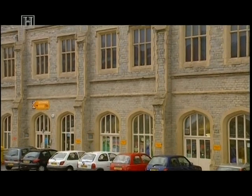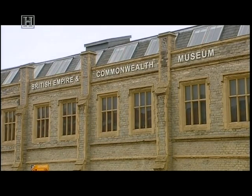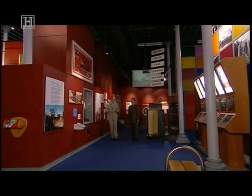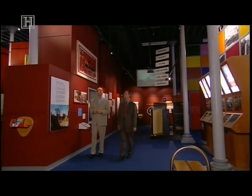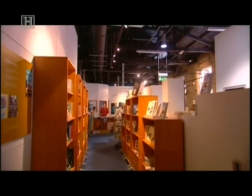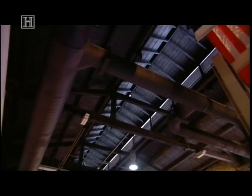Brunel's station has been lovingly restored, and the space is devoted to commemorating the British Empire and Commonwealth. Well, Gareth, you've done a great job of turning this into a wonderful museum, but it's very difficult for me to imagine what this would have been like in Brunel's day. Well, we're standing in the engine shed, and we're walking between the pillars which show the width of the broad gauge. It's an astonishing building because this is the shed where the engines were watered, the ashes were raked out. Very different from other parts of the building, which is designed for passengers to enter into the building.